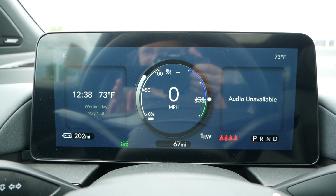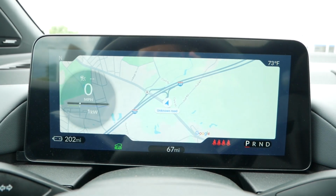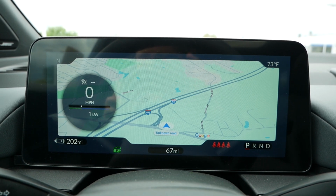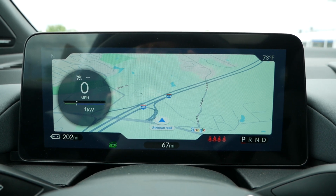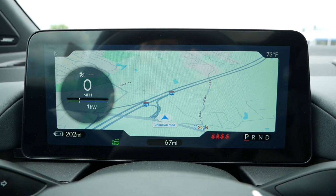In front of you will be a full digital gauge cluster, offering some customizability, and having the ability to display the Google-based navigation map. Best of all, unlike the Volkswagen ID4 and Toyota BZ4X, the technology you'll be interacting with isn't too far off from what Honda provides in their newest models, which does limit the learning curve associated with a product that's rather revolutionary for the lineup.